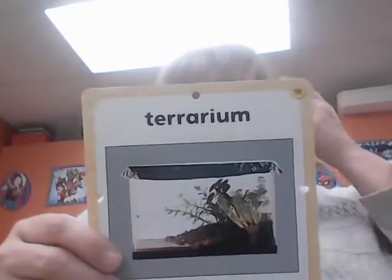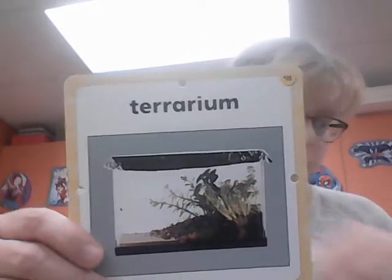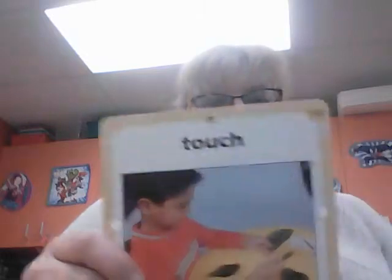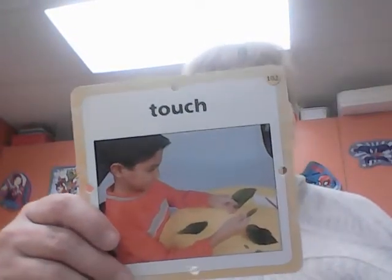There's pinky toe. A terrarium. A container in which plants or animals live. Touch. One of our senses. We touch with our fingers. The sense we can feel things with.